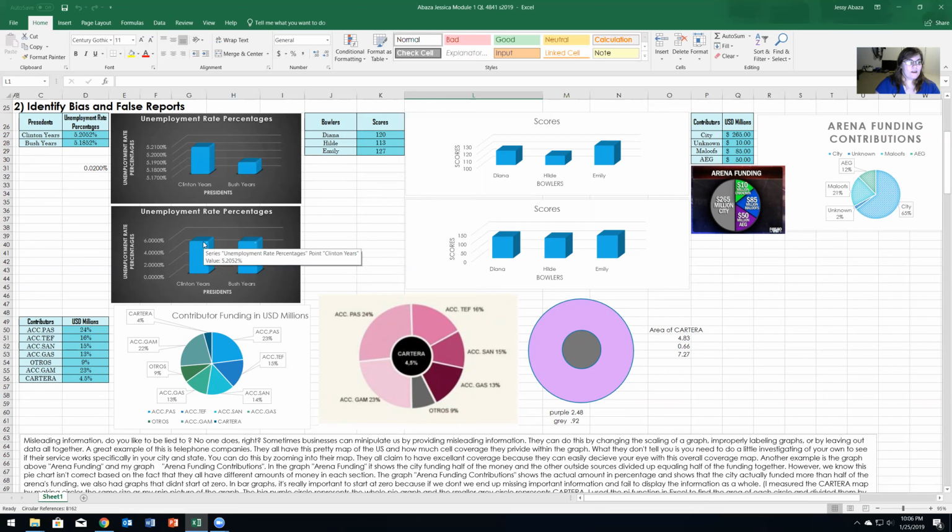Now when you look at it, you see, well, actually, Clinton and Bush, man, they look almost exactly the same in their unemployment rates. Like, where is the difference here? Well, after we do a little bit of math, there was only a 0.02 difference. Okay, guys, that's not much at all.